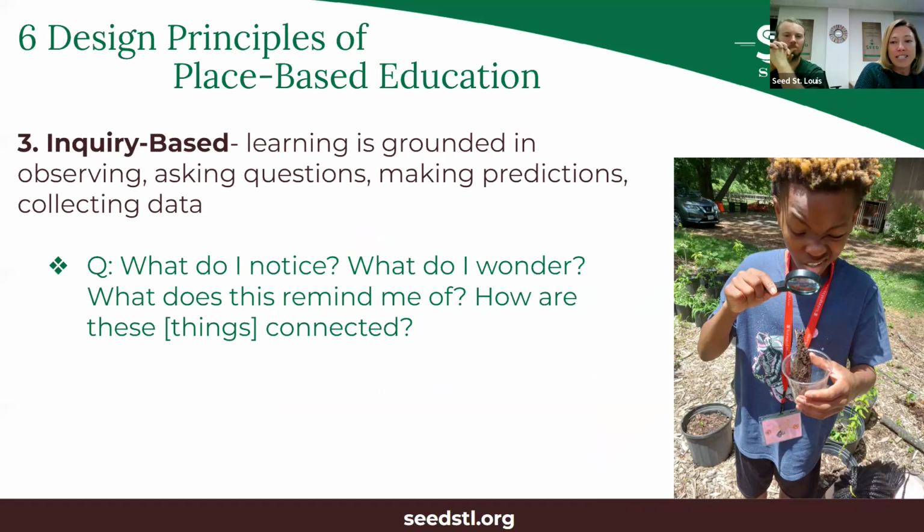This is just a really easy way to get students to do three parts of scientific thinking, because when they're asking, what do I notice? They're making observations. What do I wonder? They're asking questions. And what does this remind me of? They're making connections to things they're familiar with.